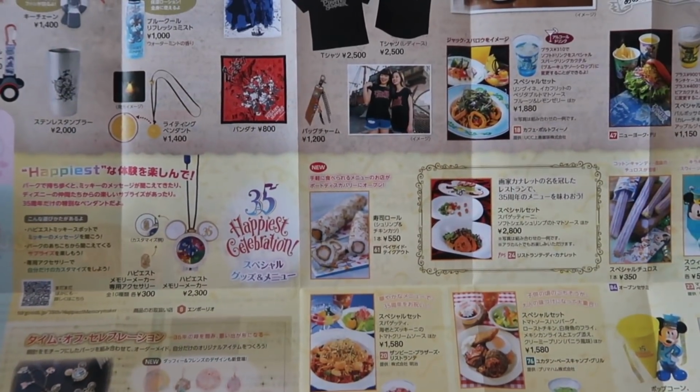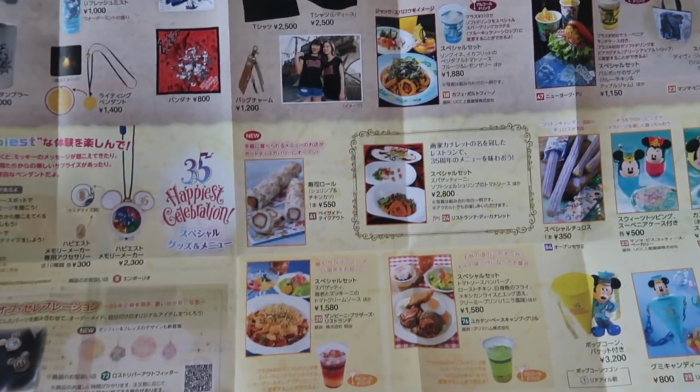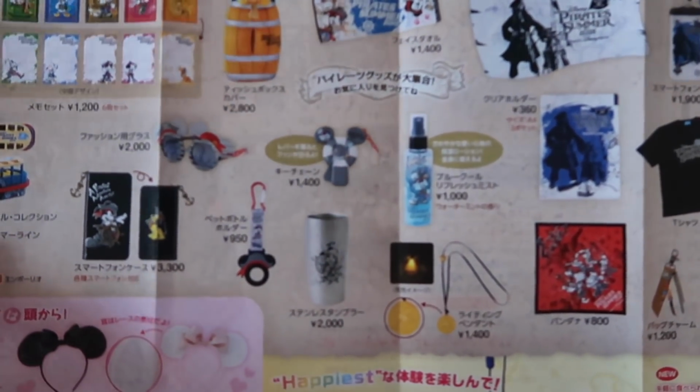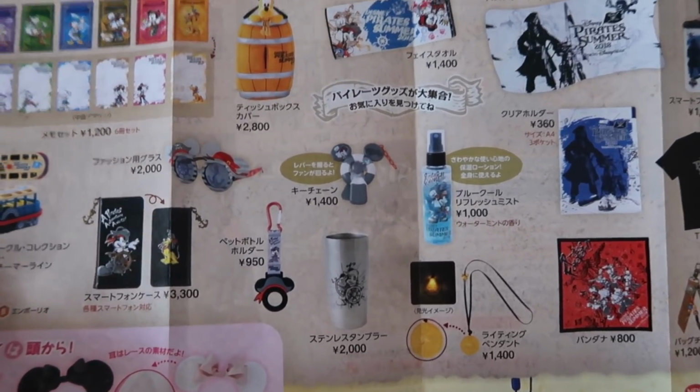Just like Tokyo Disneyland, you open it up and there's going to be a ton of stuff in here, a ton of information. Brilliant. Okay, so we're going to start with the Pirates merchandise. So stuff is still available, just like the summer merchandise at Disneyland. This is only around until September 2nd, and then it's going to go away after that.